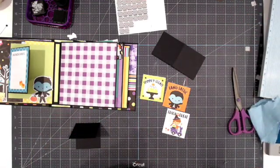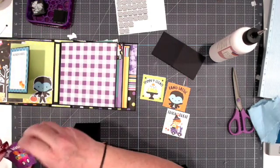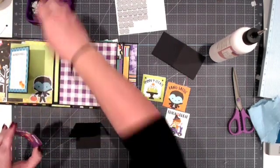And what I'm going to do, and I just forgot to ink him. Do that very quickly.